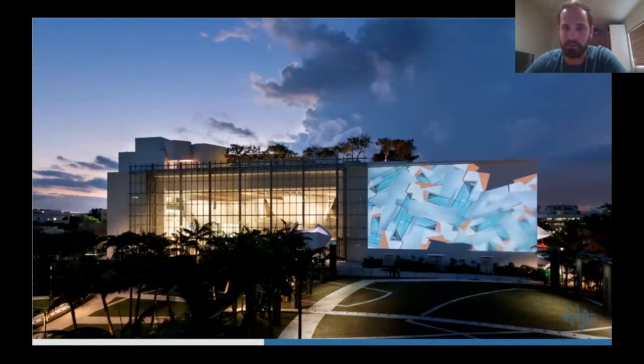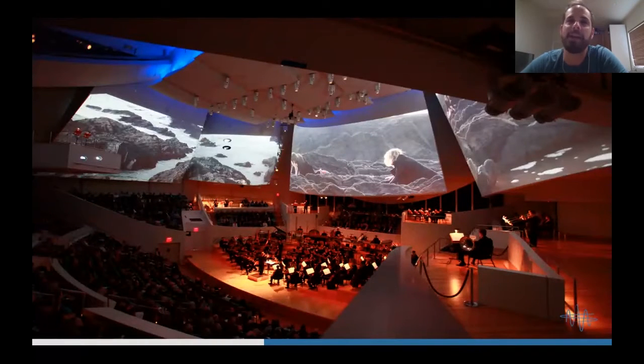Inside the concert hall, if I can advance my slides. There we go. Inside the concert hall, we have a very state-of-the-art projection system, which provides a 270-degree canvas for visuals. Typically, they're used in this scenario that you see here, which is visuals accompanying a live music performance. Our strategies for using this technology are pretty developed at this point, but it's always meant to provide a narrative support to whatever is happening on stage.